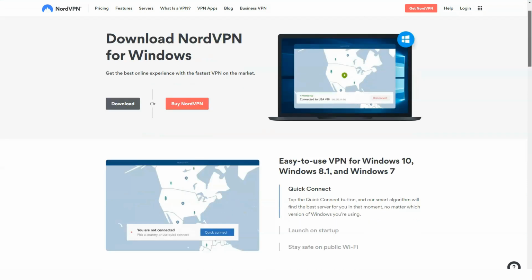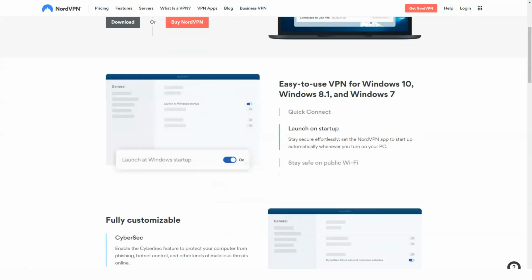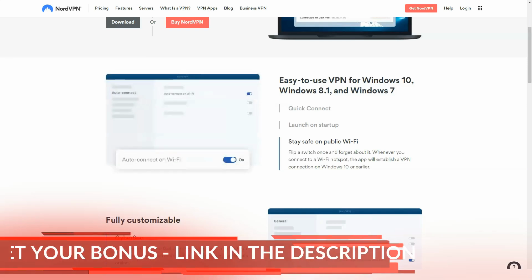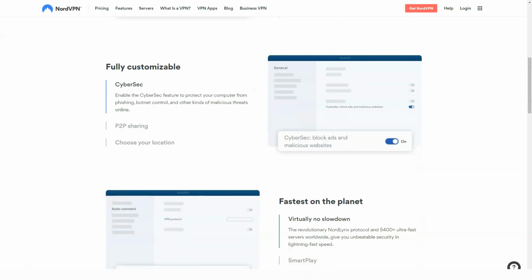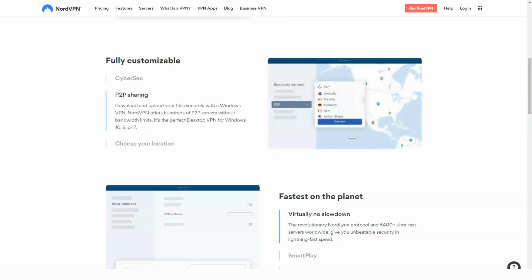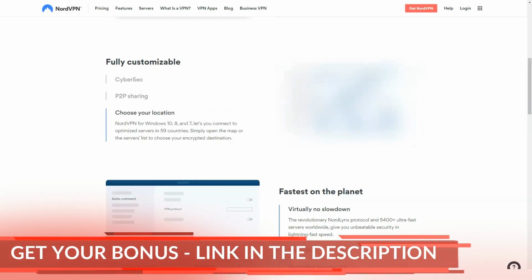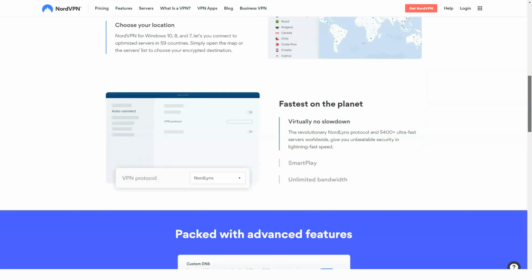NordVPN stopped offering a free trial, claiming that scammers were taking advantage of it. Instead, the company offers a 30-day money-back guarantee. You can use up to 6 devices simultaneously with NordVPN. Most VPNs limit you to 5 concurrent connections, but this is starting to change. Some services allow you to add more device slots to your subscription for a fee, but NordVPN does not provide this option. Some people may also need a static IP, which NordVPN can provide for $5.83 a month.